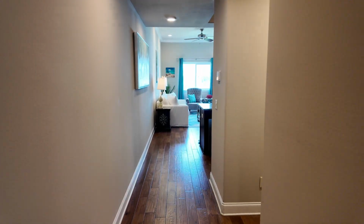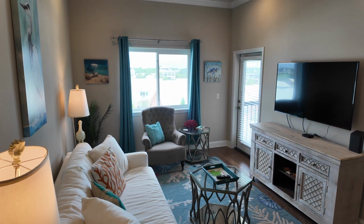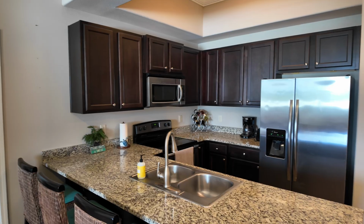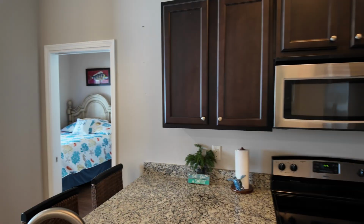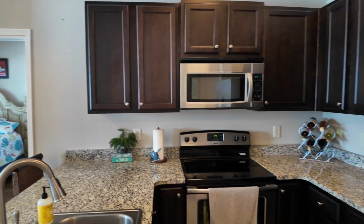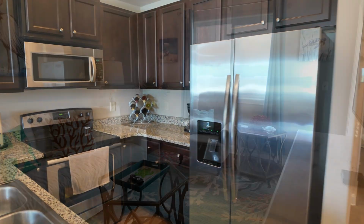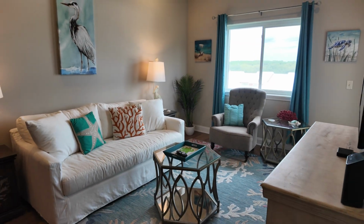As you step inside this top floor corner unit, you're greeted by soaring 10-foot ceilings, crown molding, and a bright open layout. The kitchen is beautifully finished with granite countertops, stainless steel appliances, and plenty of space for both cooking and gathering with friends.